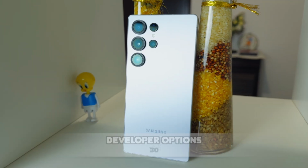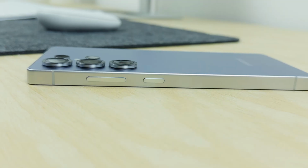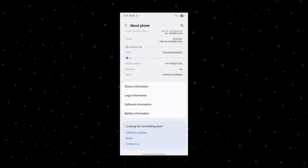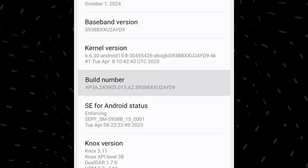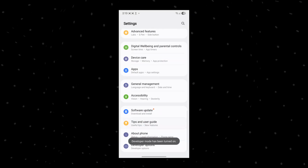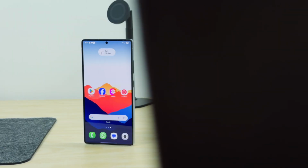Last but not the least, if you want to tweak some system-wide settings on your phone that are not available in general, you can enable developer options. Just open About Phone under Settings and tap Software Information. Afterwards, you will need to tap Build Number 7 times to unlock developer options. Now head back to the main settings screen and you will find the developer options at the very bottom of this list. And there you have it.